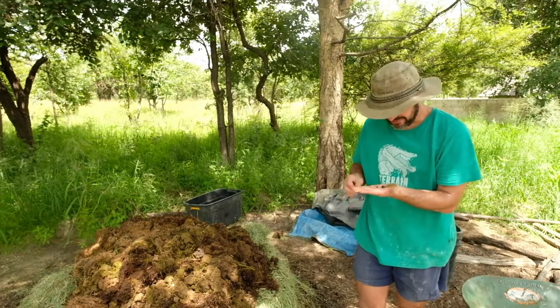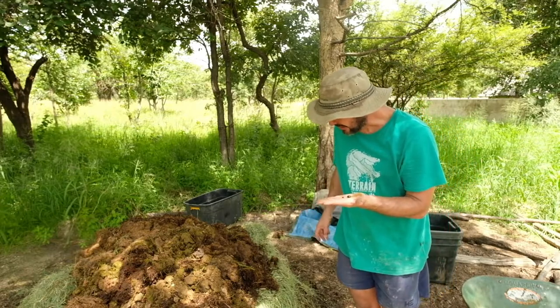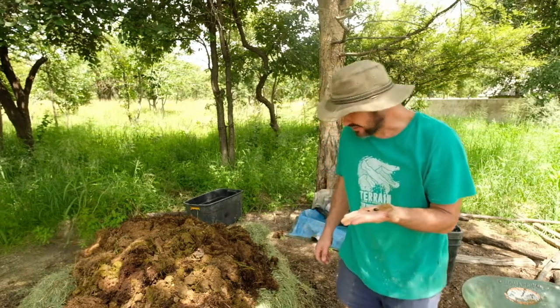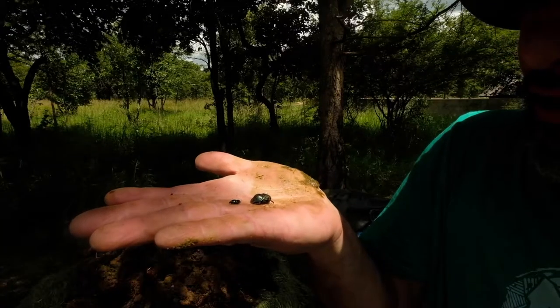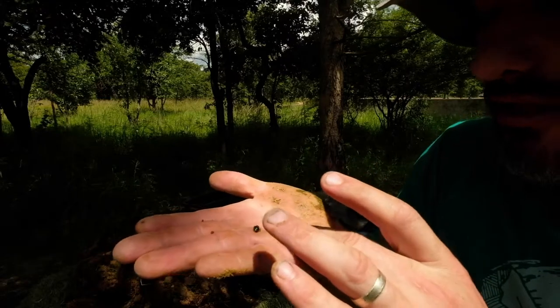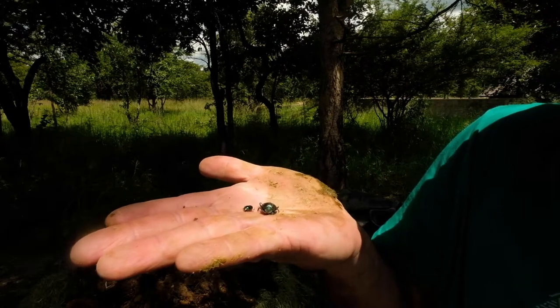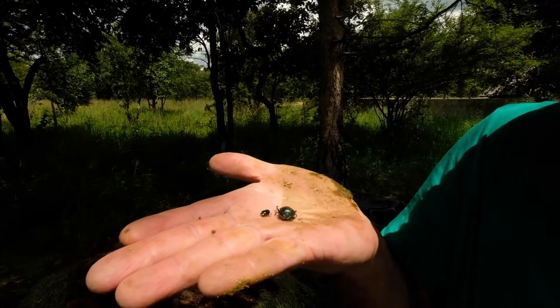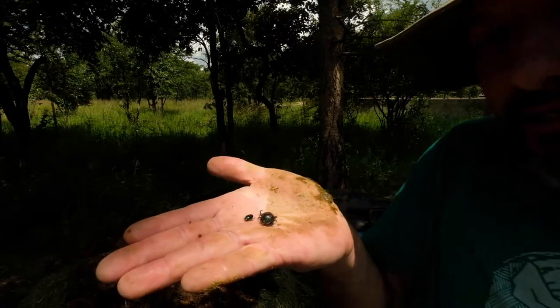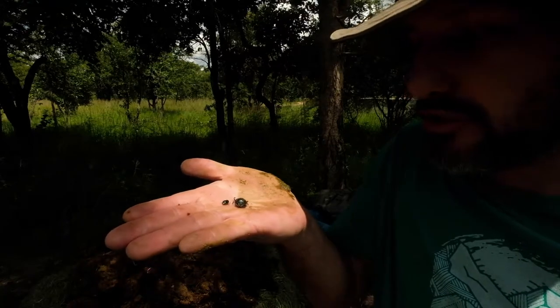My previous life, if you knew me as a guide, you would have understood my absolute fascination with these guys. Dung beetles. It is such a critical part of cycling nutrients, and I think if you understand the life cycle of this animal, you'll understand how nutrient cycling works.